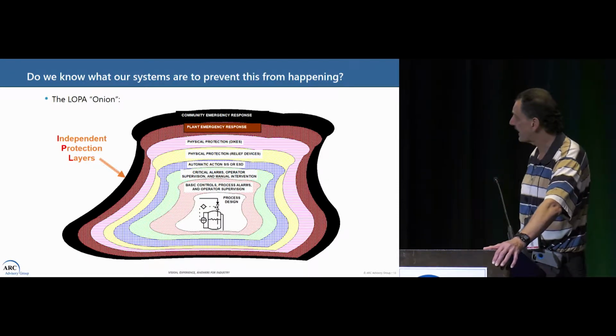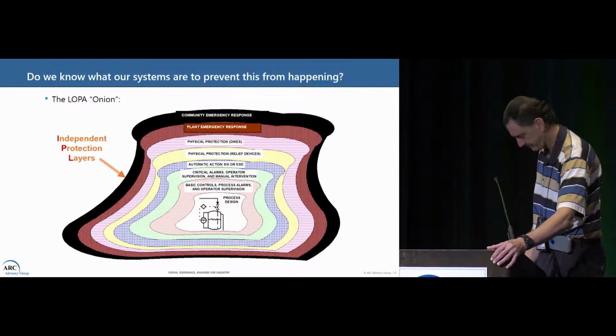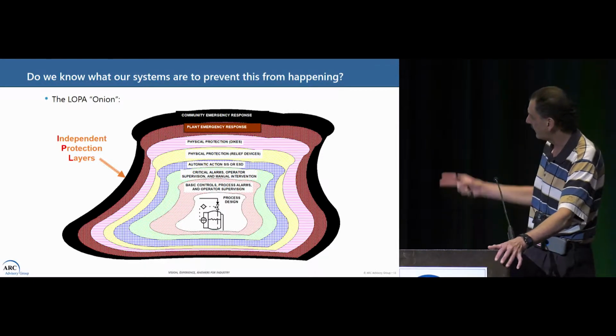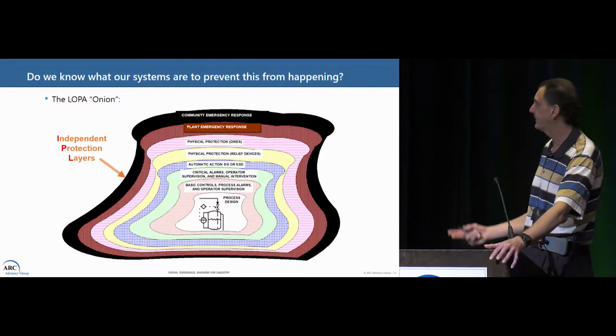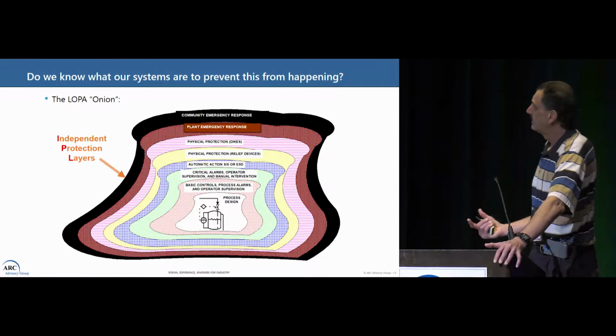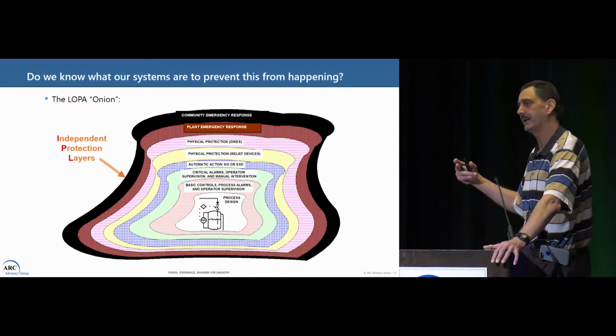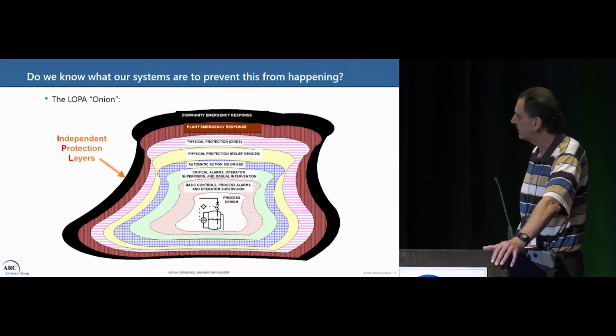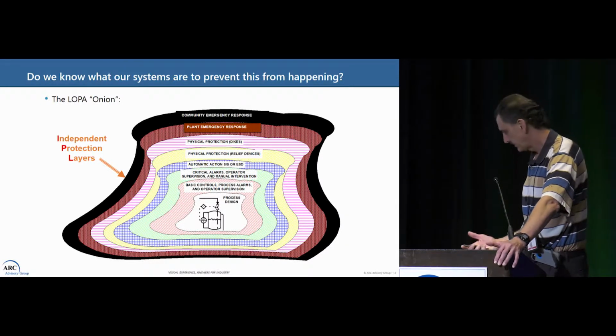This is extracted from a number of books in industry. It's called the LOPA onion. And just like the layers of the onion, these are protection layers that ultimately allow you to accept the given risk associated with the identified hazards.